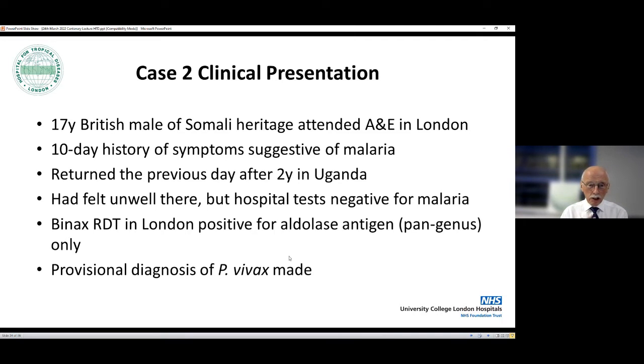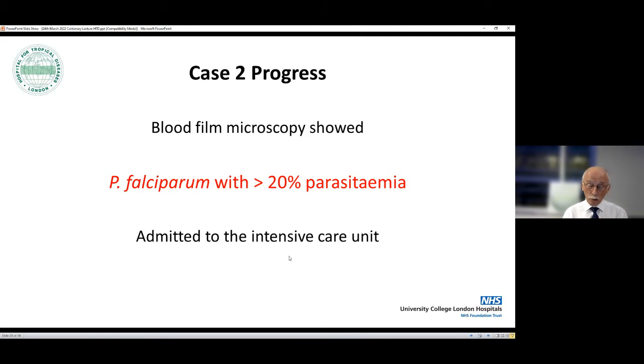He got back the previous day to the UK, and his BinaxNOW was positive for aldolase, pan-genus, and the admitting hospital thought he'd got vivax. However, he had greater than 20% parasitaemia with P. falciparum, a life-threatening infection, and they took him to ITU. So that miss could have been the end of him. This is not without consequences.